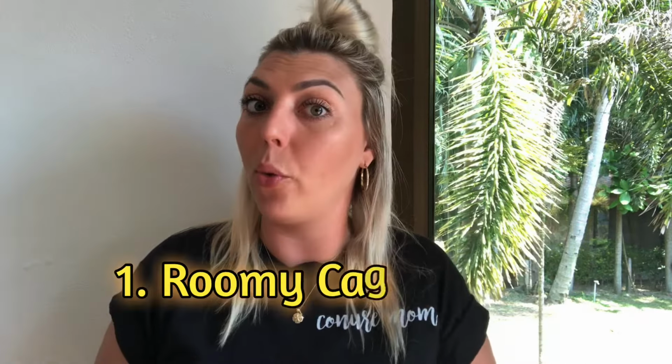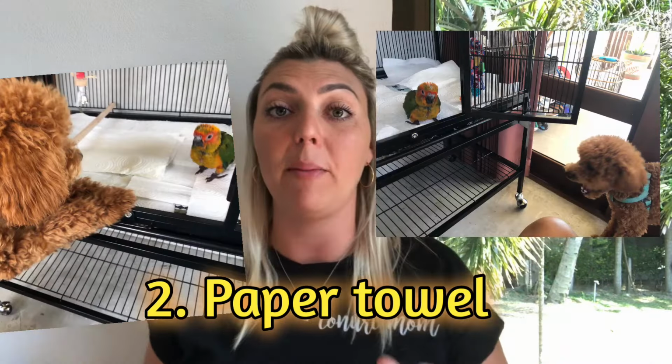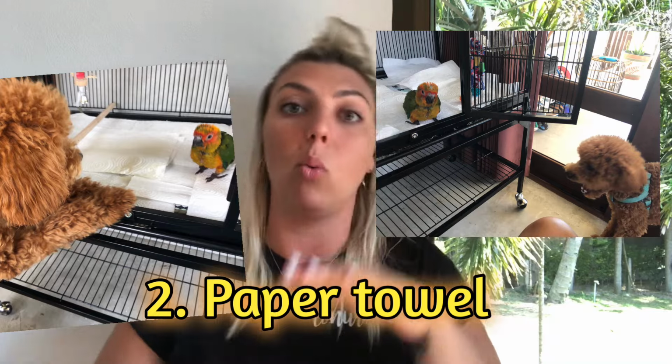So the first thing you're going to need when you bring your Sun Conure home is a cage or an aviary, somewhere for them to have their home. I call Mango's his condo. So once the aviary came in, I just lined the bottom with paper towels so that he could walk along the bottom, and sometimes he would sleep on his back. So I just wanted to make sure that he had a cozy, soft bottom to be on.